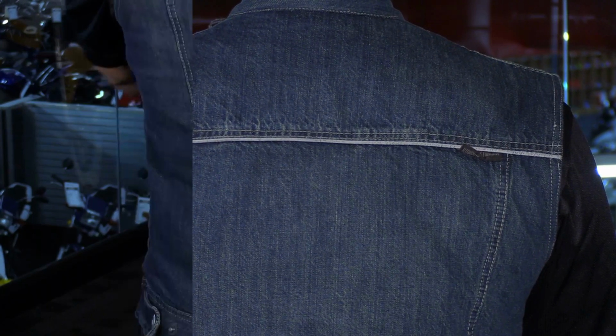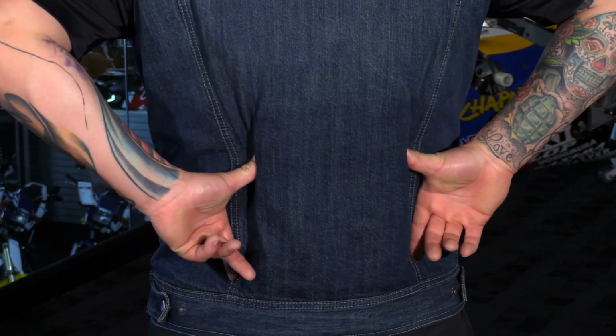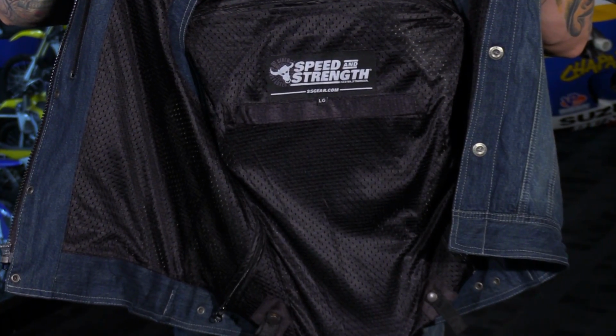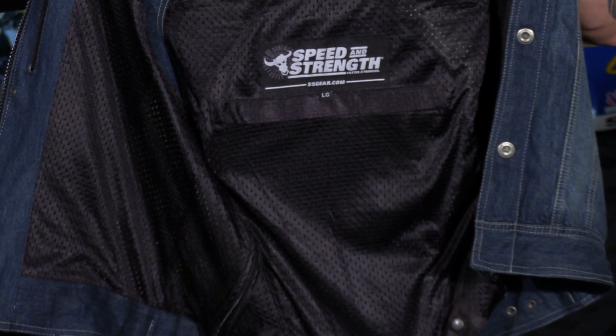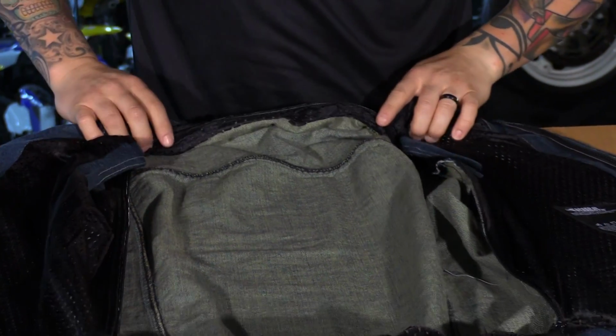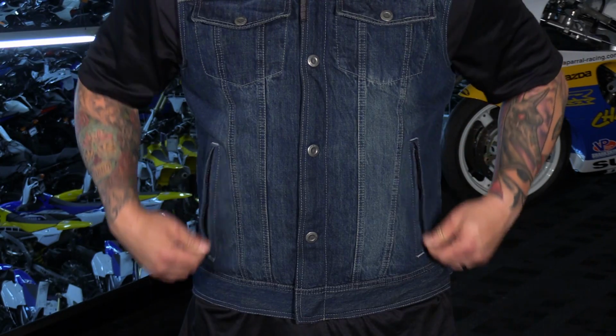You also are going to have reflective piping across the back, and you will get armor with this vest. You have CE approved Vault armor in the back. You can remove it if you didn't want it in there. There's a nice large pocket. And the other thing about that pocket is that you can zip that off the jacket so you can put your patches on without ruining the internal liner, just like the other Speed and Strength vest that we took a look at earlier. You have YKK zippered pockets.